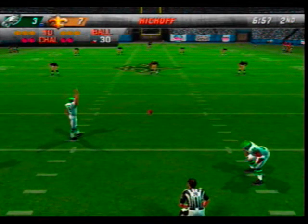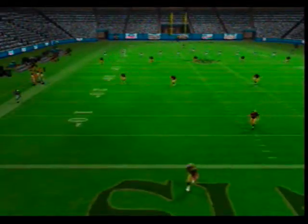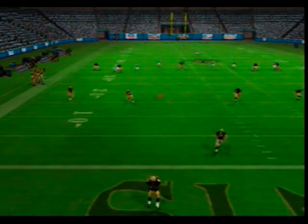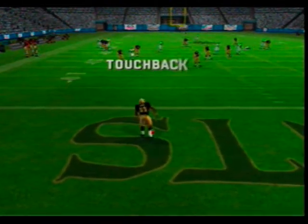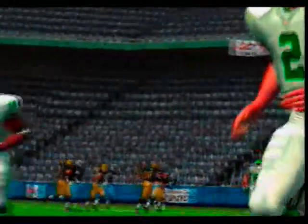Philadelphia is lined up for the kickoff. Jarvis back deep to return. Nice distance. This one is handled by number 89. Let's see if this possession is more effective after their last possession ended in a punt.